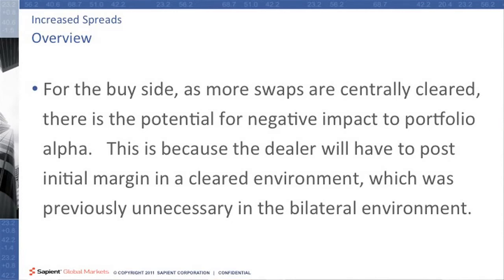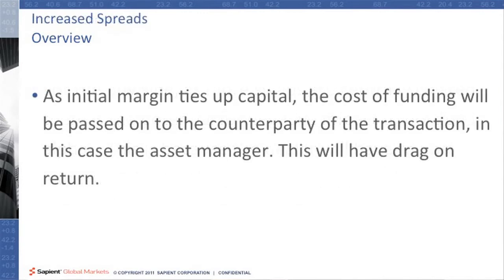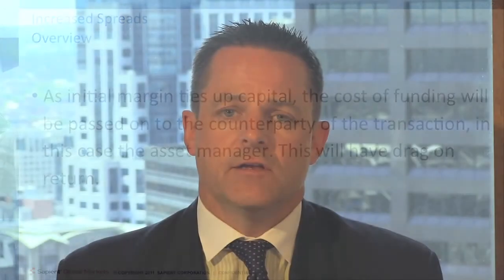This is because the dealer will have to post initial margin in a cleared environment, which was previously unnecessary in a bilateral environment. As initial margin ties up capital, the cost of funding will be passed on to the counterparty of this transaction. In a centrally cleared environment, the buy side needs to be aware that the dealer will try to pass on the initial margin requirement onto their funding costs, and this will ultimately have a drag on alpha.